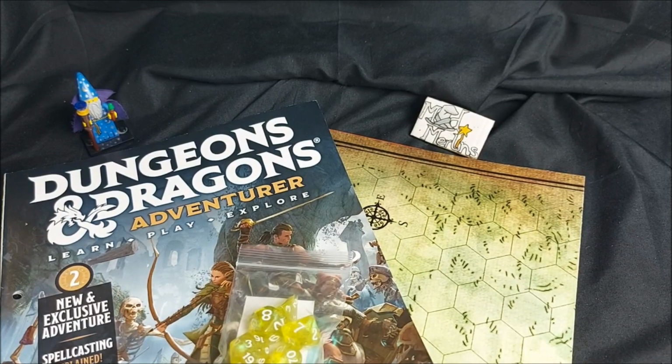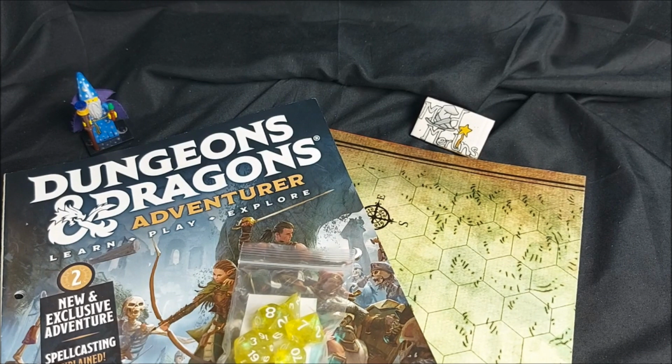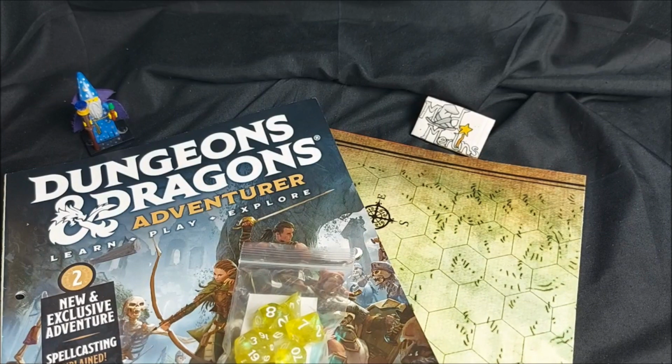Not a lot else to say, really. Really good issue, like I said. Plenty of bits covered, and again, it's nicely presented and very easy and handy for anyone beginning or even expanding their knowledge on the game.